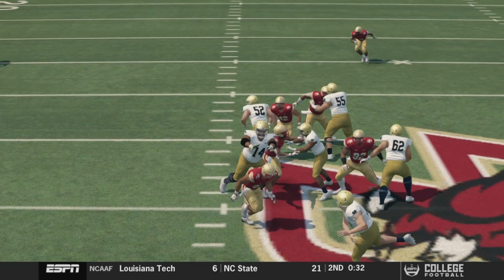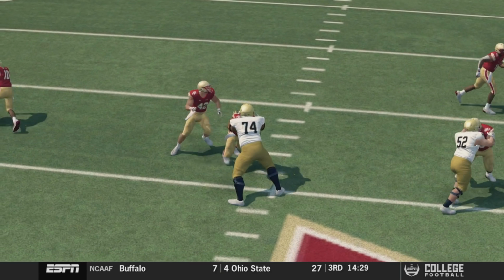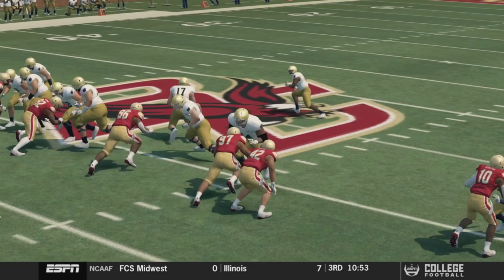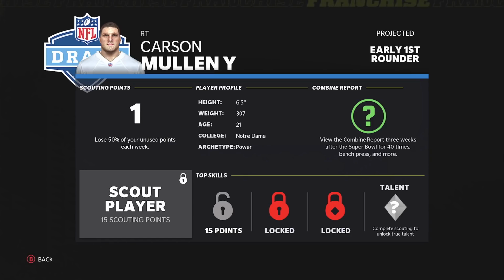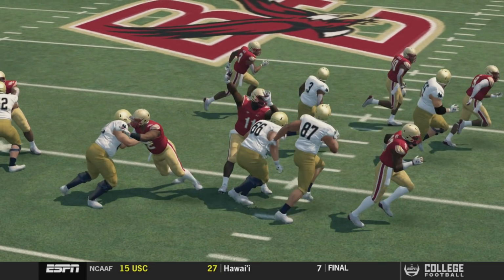A couple of tackles out of Notre Dame in this game, in this rivalry game, Notre Dame versus Boston College. Marshall is an excellent left tackle. He's kind of a project, I would say, but he plays on a very good offensive line. But look at this play right here. Just not even giving 97 any type of room to get free. I mean, that's the type of mauler he is. He is huge at 6'6". Carson Mullen is their right tackle as well. He is excellent, 6'5", 307. He can play anywhere on the line.